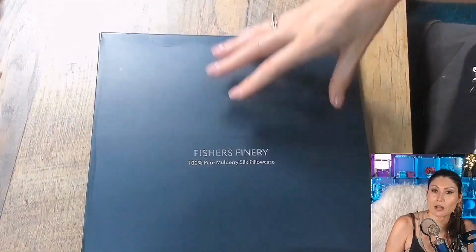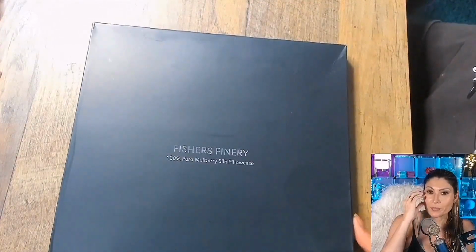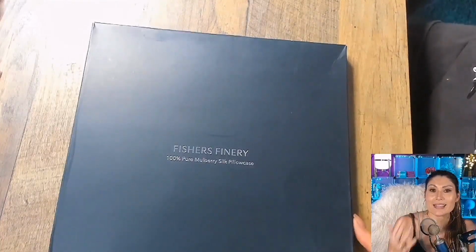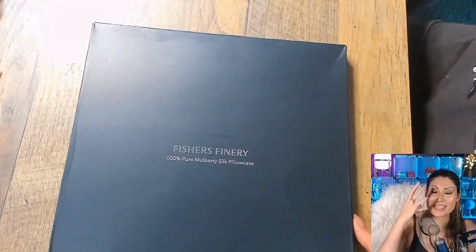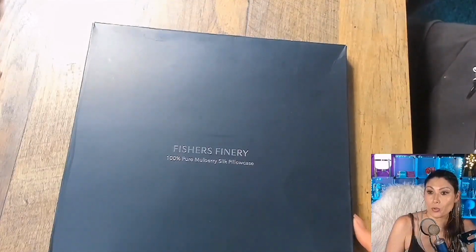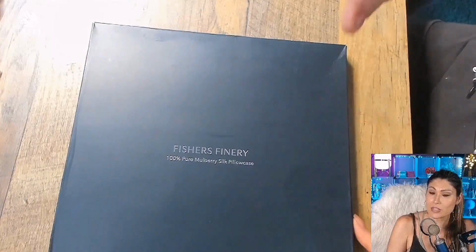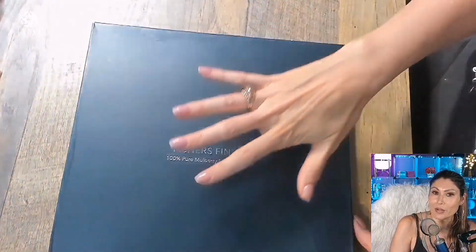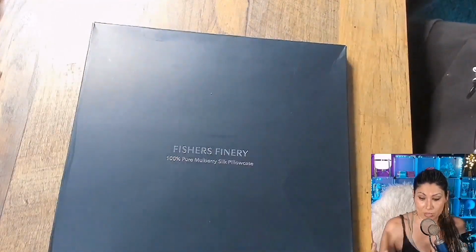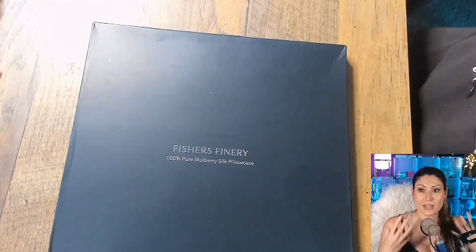Because the mulberry silk is going to retain the moisture in your skin and in your hair. So your hair is going to be less frizzy and your skin is going to be protected so that it doesn't lose its moisture, and that is going to help you against wrinkles. It doesn't mean that it's going to erase wrinkles, and that you're never going to have wrinkles, but wrinkles happen more when you have dry skin.